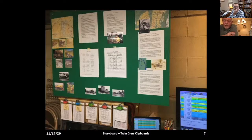And I have a schedule of my trains. I have a timetable. Underneath there, I have my clipboards, and that's what the crews get. And I go over to the right-hand side there. I'm using JMRI operations. Okay. I color-coded the trains I have. Makes it easy for the crews to see and figure out who's got what, and it works out very nice.